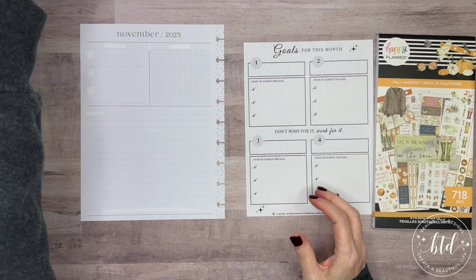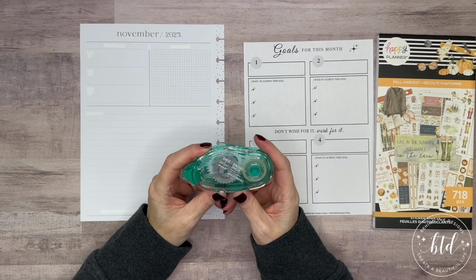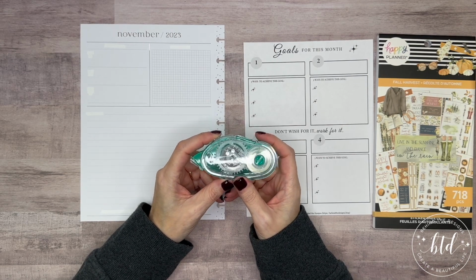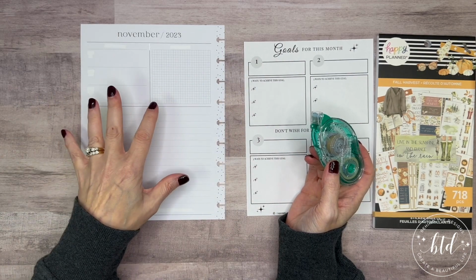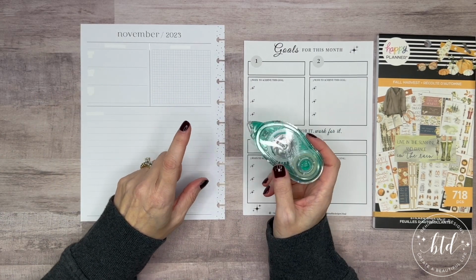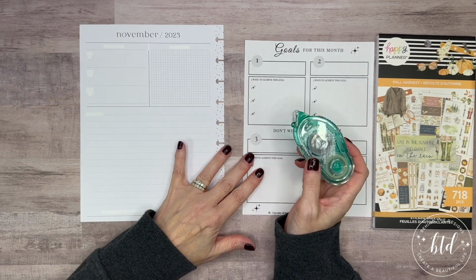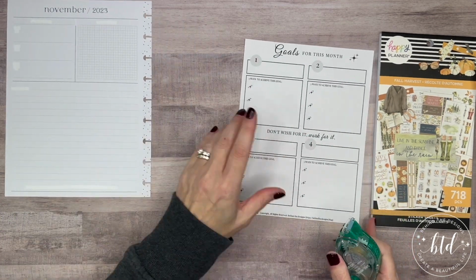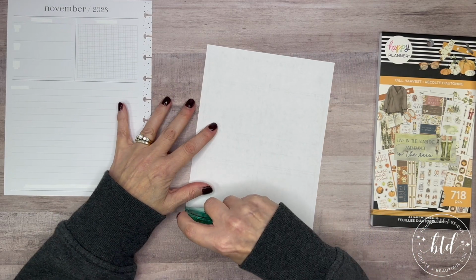And then let's see, I have my Tombow removable adhesive dots, and I'm going to basically just go through this, put it on, stick it down. We're going to do some decorating. And then I will be doing this off on the side, what I'm planning for my goals. So I'm going to let that dry while I pull this over. And let's get this all taped up.